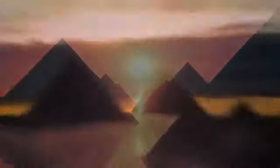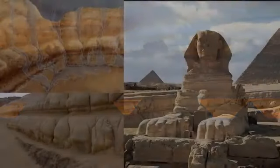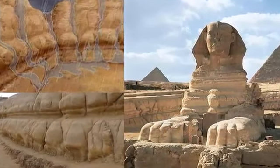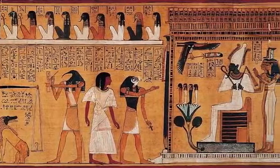Of course, this brings in a debate about the age of the pyramids themselves, along with the weathering on the nearby Sphinx, indicating that the monuments are actually double the age they're currently assumed to be. Perhaps that would explain why there's no mention of the pyramids or their creation in any of the Egyptian writings.